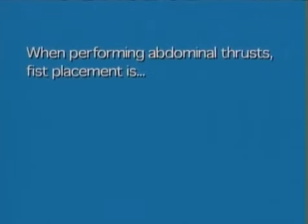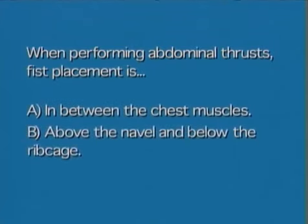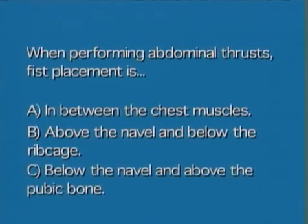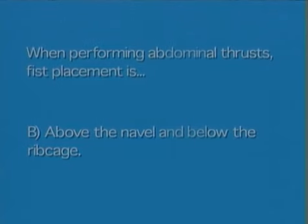When performing abdominal thrusts, the fist placement is A, in between the chest muscles, B, above the navel and below the rib cage, or C, below the navel and above the pubic bone? If you answered B, above the navel and below the rib cage, you are correct.